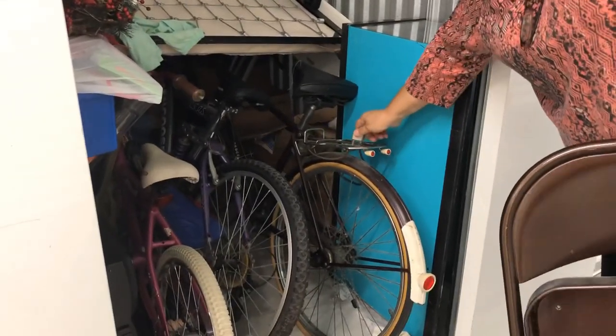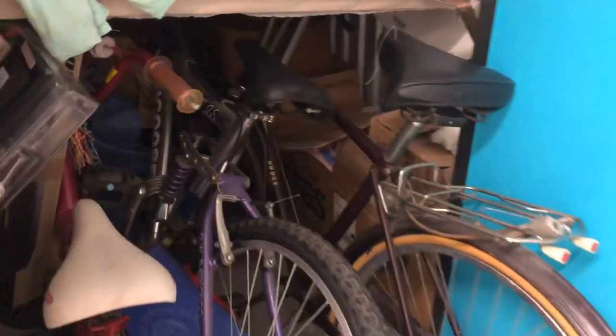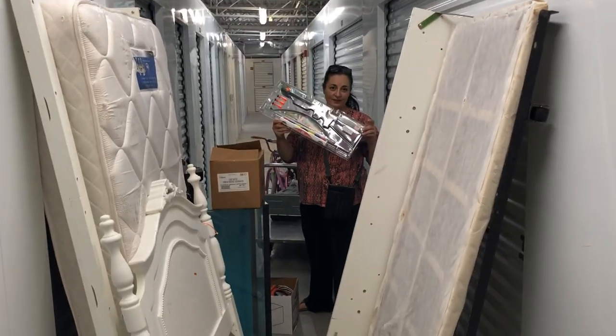This bicycle here, I think it's English. It says there, it's what? Ridge something. Yeah, I don't know, never heard of it. Okay, let's pull some stuff out and we'll see what we got. We'll show you. More toys for the hospital.